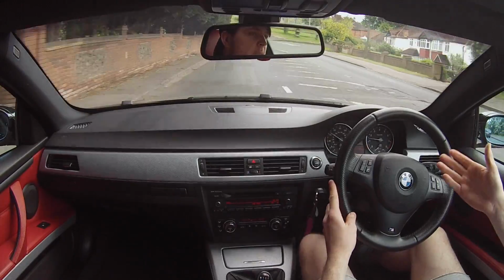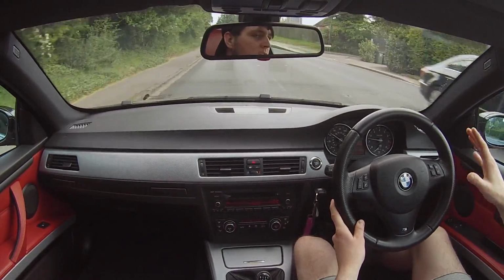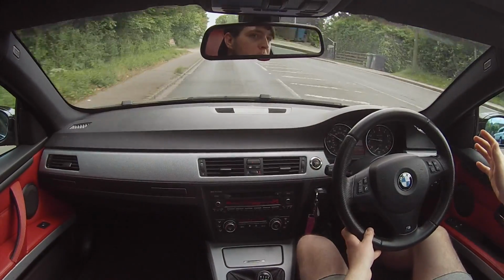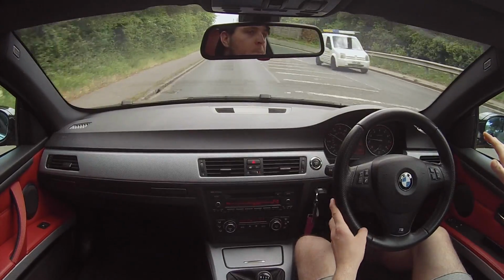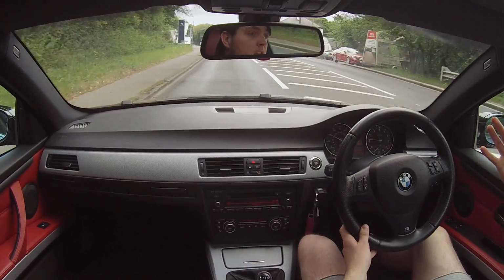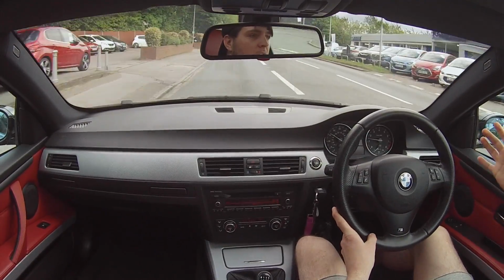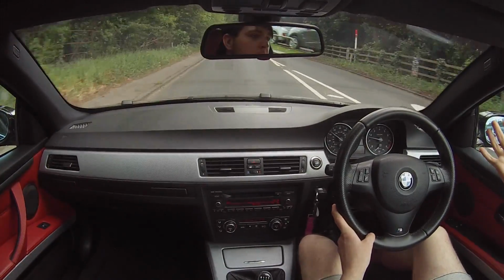Obviously with this, I've mapped this stage 1 with MHD. This is currently running around the 370, 380 mark horsepower and around the 400 mark for torque. So with a stage 1 map, so nothing else, completely standard car, just a map, I've gained an extra 100 pounds-foot of torque and an extra 70, 80 horsepower, which is a lot from a map, nothing else. So the potential there for this car is a lot more than an M3 would be.